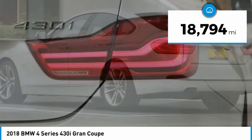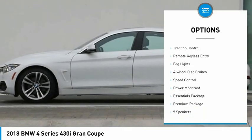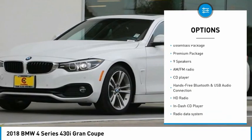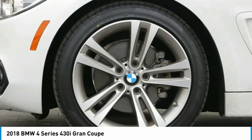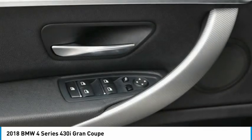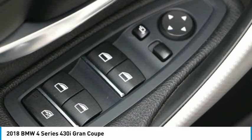Here are some of this vehicle's great options: electronic stability control, alloy wheels, power liftgate, brake assist, traction control, remote keyless entry, fog lights, four-wheel disc brakes, speed control, power moonroof. Searching for a dependable vehicle that looks great too? You found it, so stop in today.